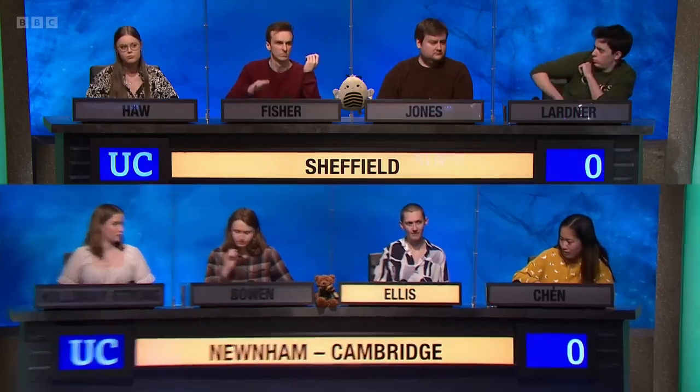Goodbye. Opened in 2009, a distinctive dual-tied arch bridge at Stockton-on-Tees is known by what name after the looping image seen when it is reflected in the water below? The image in question is a symbol of a mathematical concept. Newnham, Ellis. The Infinity Bridge. Correct. So you get the first set of bonuses.